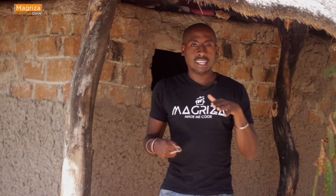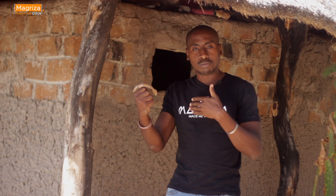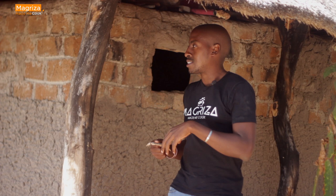Kalanga culture. What's also interesting about where we're standing is that the Botswana border post is, I think, just 5 kilometers from here. Just a 20 minute walk from Botswana, showing the proximity of Botswana and Zimbabwe. As you will find out in today's episode, there are several dishes practiced across Botswana that are also practiced here in Malalume.